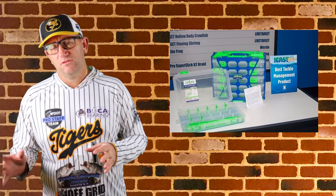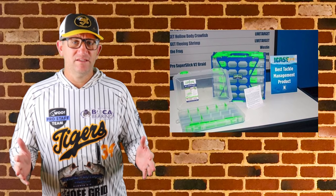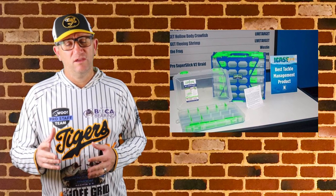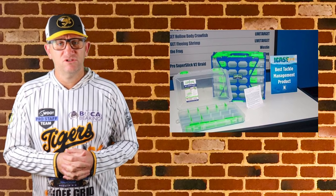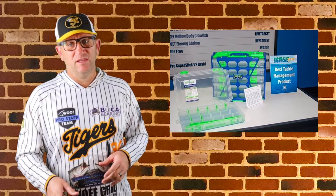Bass Mafia had some good things coming out in regards to the bags, the soft plastic bags and stuff, which are fantastic. They're money bags. I've got a few of them. They're a really, really good item, really nice and strong. But I don't think anyone was going to ever beat the Lure Lock, the box, the Lure Locker.